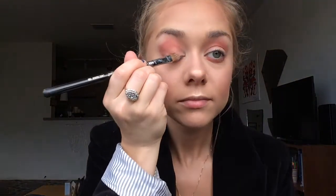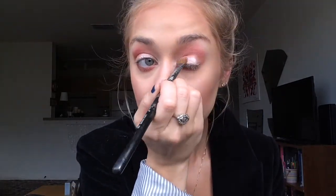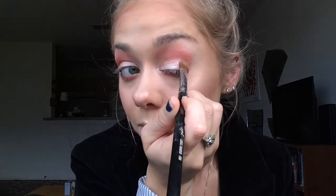I love this shade. I want to call it champagne. It's a pink type champagne color. It's so beautiful and it's so pigmented. But I did wet my brush a little bit with some water. The brush that I'm using is a flat top brush, the Sigma Large Shader E60. I wet it once, put it onto the eyeshadow, and then rub it into the lid.